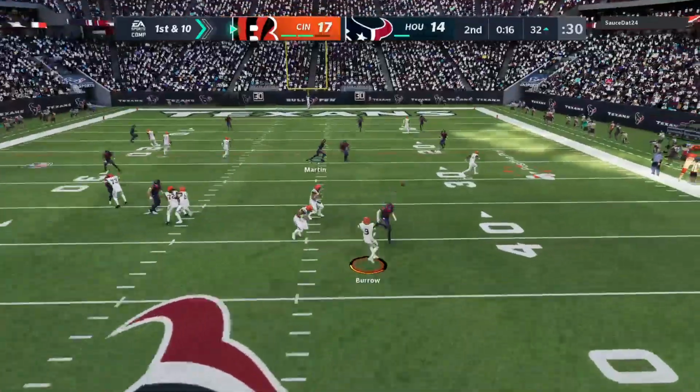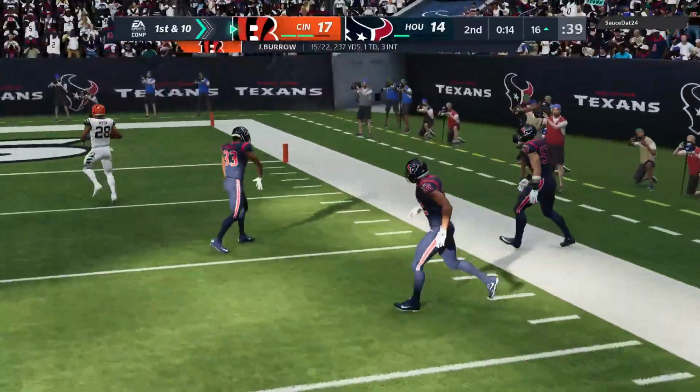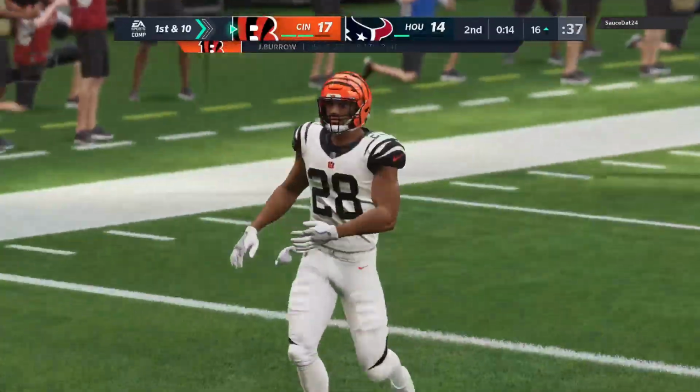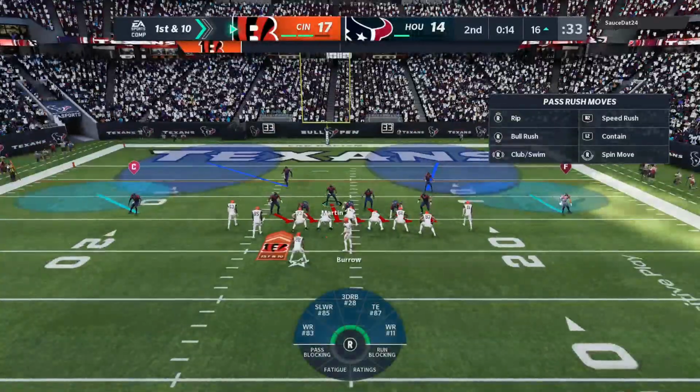From the shotgun, it's Burrow. He'll buy some time right. He finds his running back, Mixon. And they'll have it in the red zone before he crosses over out of bounds. The catch and run there, good for 16 and a first.